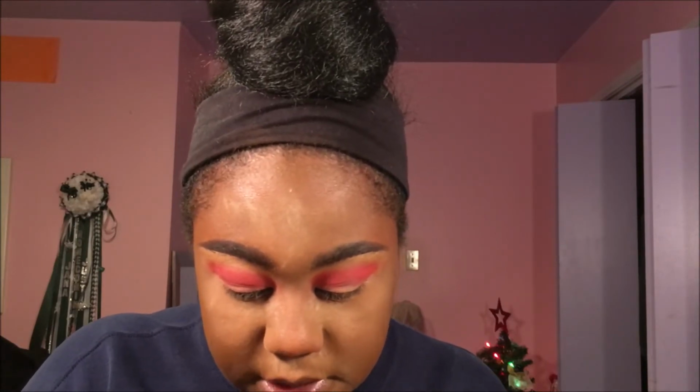Go in with the shade Zakia from the Magic Palette. Go towards my brow. I'm gonna go into my eyes with a deeper red look or shade.